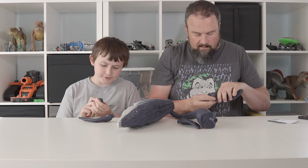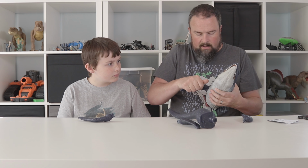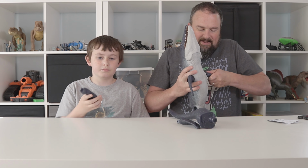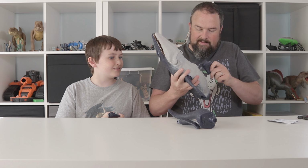Okay. Her flippers are kind of stiff at the moment. These things are numbered to the hole that they go into. Hey, Daddy, it's being really stiff. I don't even know if it actually does move. That one does. I think it's one of those things, once it gets in there. What's the worst that could happen? It's not like these things can break.